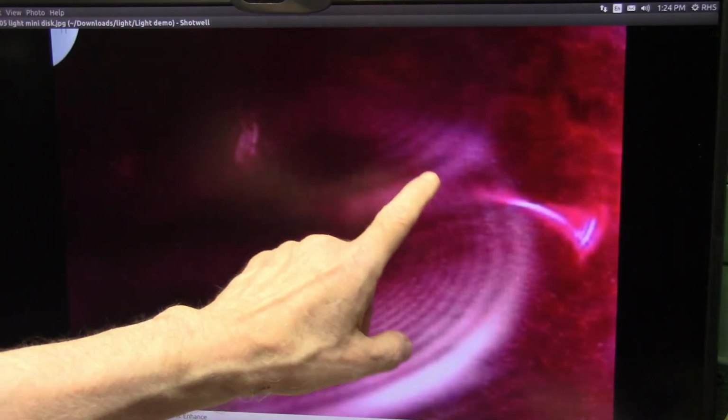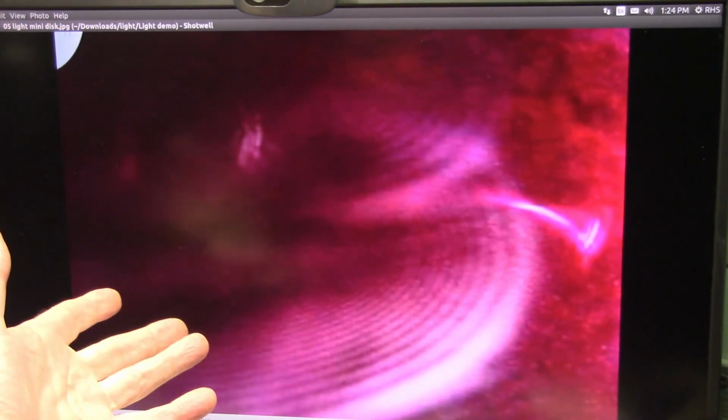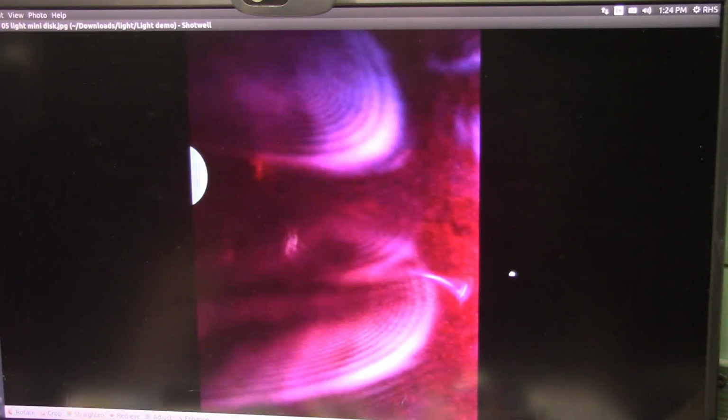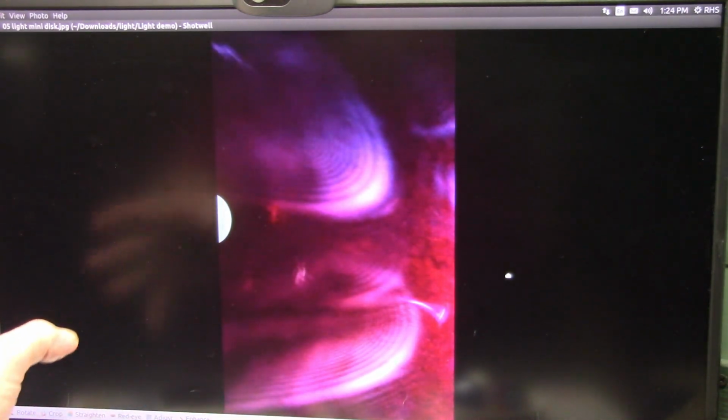So I believe these fields are a single particle created by the spinning reaction of the light banging back into the dark matter. I don't know. All I can tell you is what I'm seeing. And that's what I see. I'm a material guy.